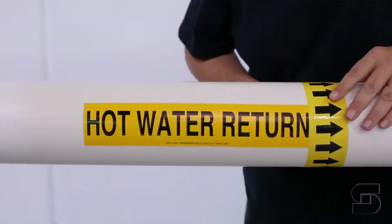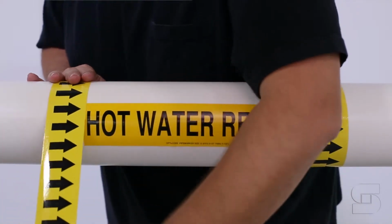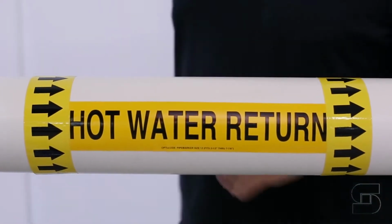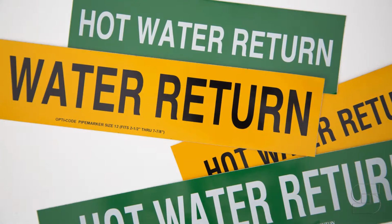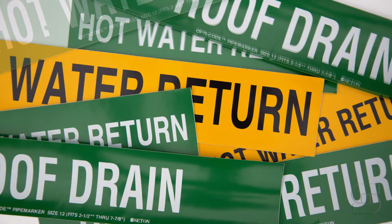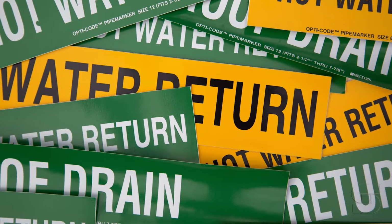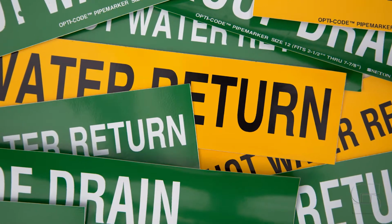Opti-Codes do take longer to install, that much is true. But with smaller pipe marking projects, where you're installing a few hundred pipe markers at a time or less, the price of each pipe marker becomes much more relevant to the overall project cost than installation time and labor costs. In this case, Opti-Codes definitely give you the quality and compliance you need at the price you want.